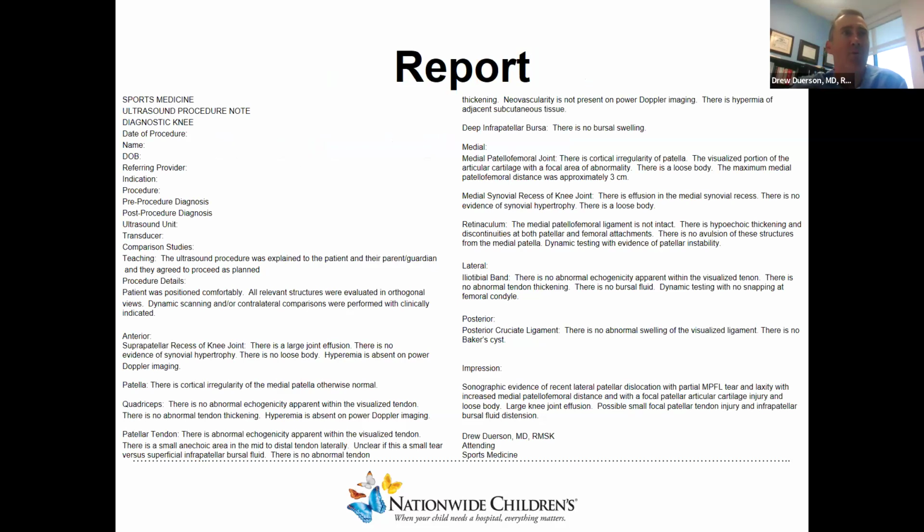And finally, we get to our report. So here's an example of what my reports look like. For the sake of time, I'm not going to read through this, but like most people, we want all the correct demographic and clinical information. I think it's important to mention our comparison studies. For my patients, which are mostly under the age of 18, I have a short blurb about teaching to make sure that everyone is comfortable and has consented to the procedure.